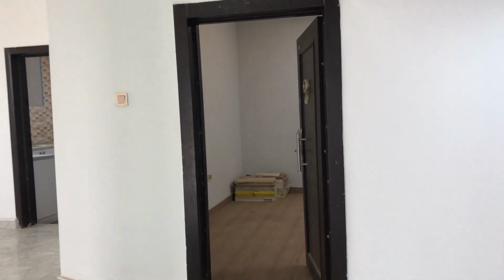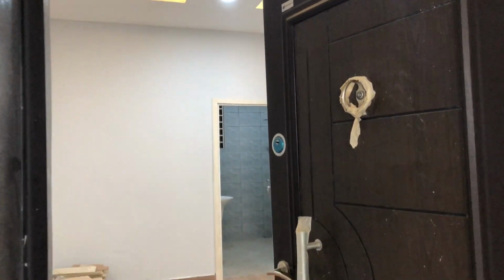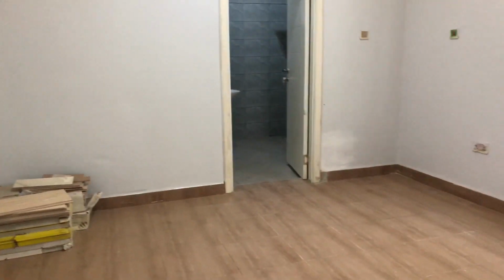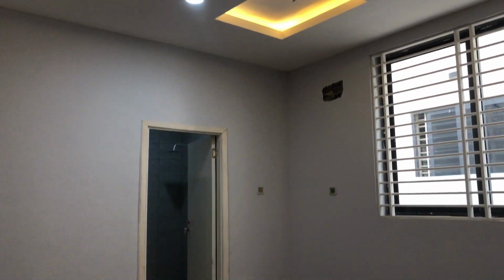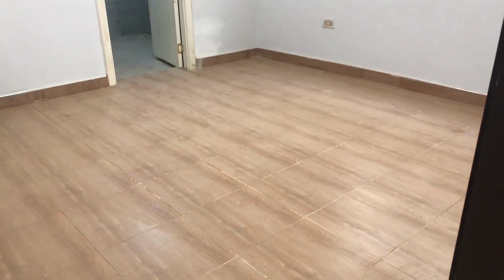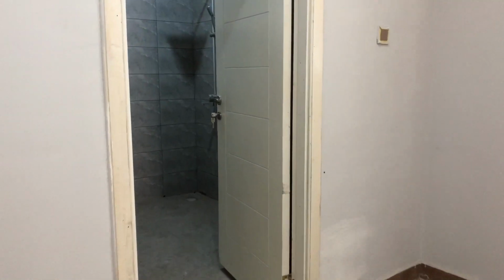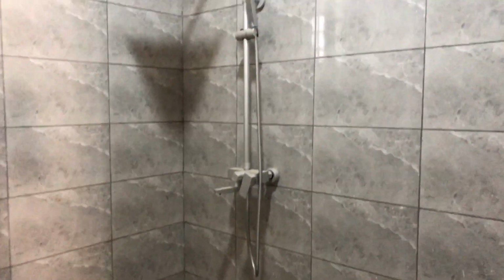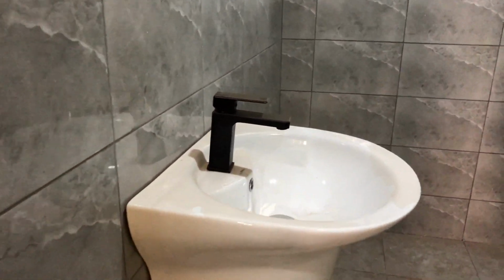Like I'm saying, the cheapest property I've ever come across in this business that we are in, this very property, as I'm mentioning, a three-story building. It's going for only $220,000 USD. Yes, so it is a three-story building. You have the ground floor, the first floor, and the second floor.